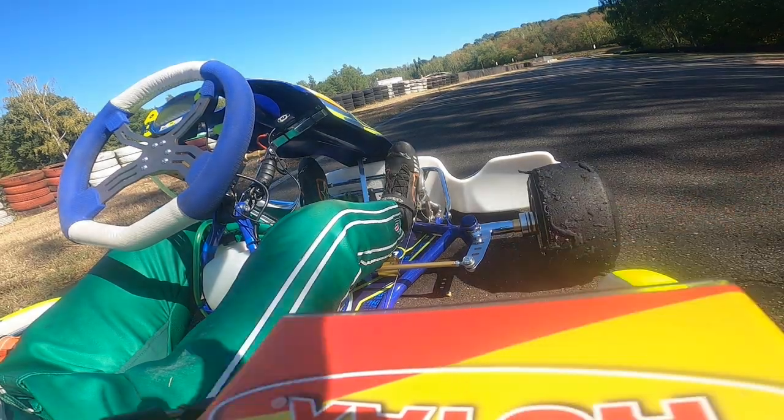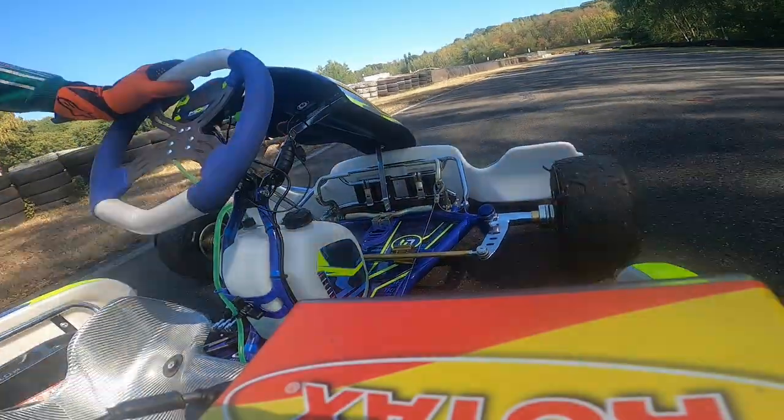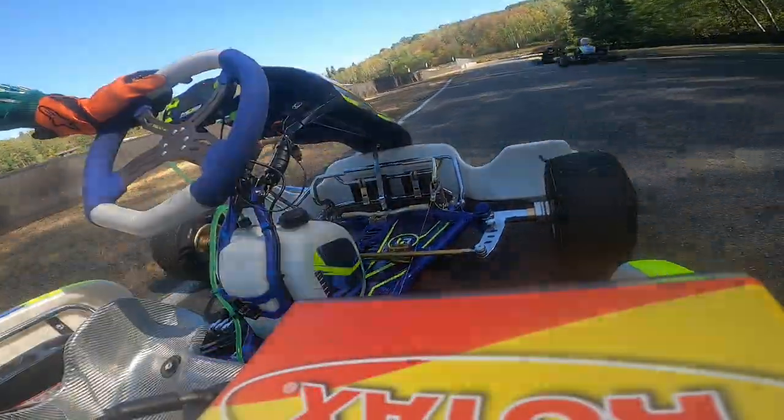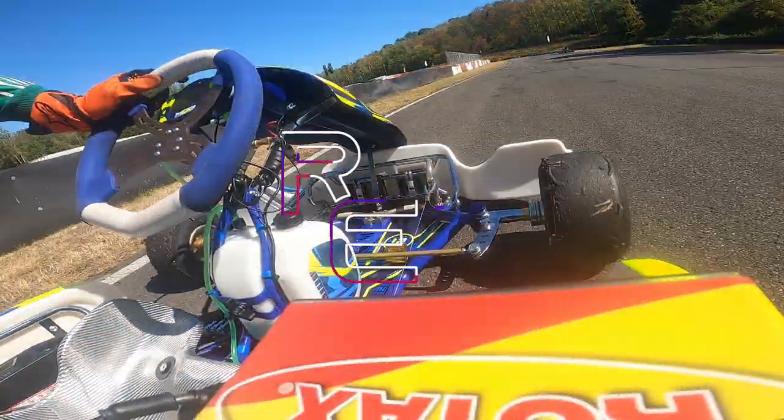The engine now completely stopped and I was stranded there. I tried restarting it a few times and managed to limp for half a lap, but once I hit the back straight it didn't want to start anymore at all, so I had to push it across the entire back straight, uphill, in 33 degree weather.